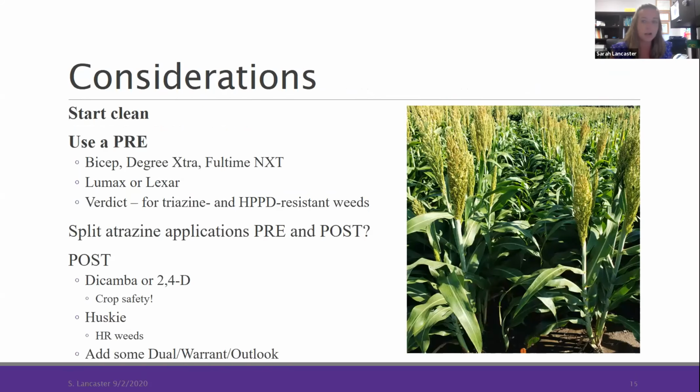So I've gotten a call a couple of times this season. I saw Sandra Wick was on here this morning. In particular, Sandra called me with a question about a farmer that wants to know what guys are doing to get good, clean Milo fields. Well, short of being able to pick up the phone and call the farmer with the field that she was referencing that was nice and clean, here's some things to think about if you're looking for excellent weed control in grain sorghum. Point number 1, start clean.